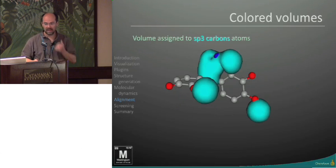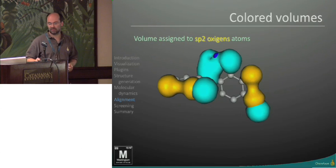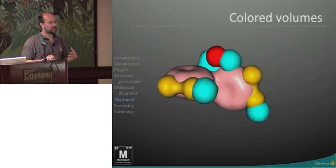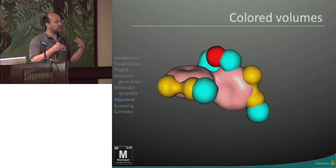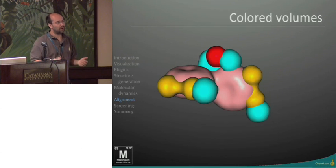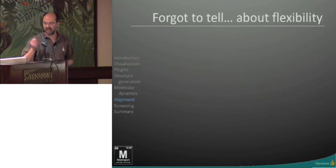So for instance, that's the sp3 carbon atom volume of this molecule. On top of that, we can put the sp2 oxygen volume. And so on, we can consider as many extended atomic properties as we wish and have very complex colored volumes. And in the alignment, we can consider these colored volumes and really care about the colors. So when we mesh the two potatoes into each other, we don't allow red and blue mix. We want red on red because from chemical point of view, that makes more sense. Okay, I forgot to tell you about flexibility because that's a key issue here.